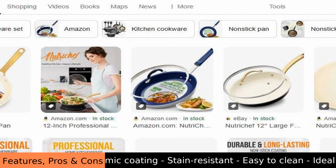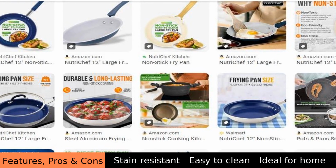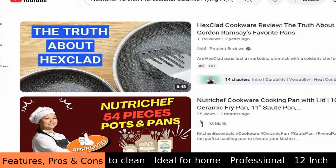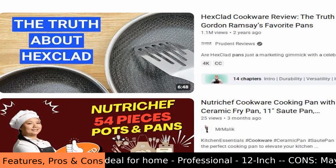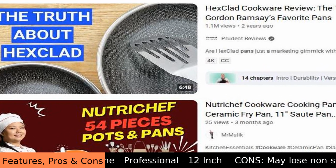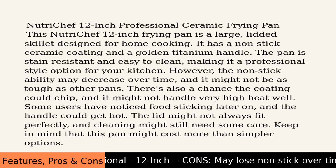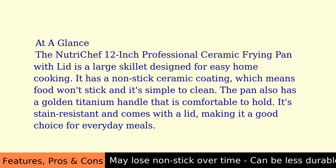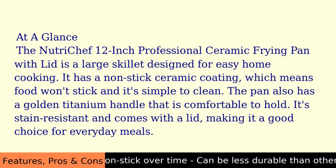Pros: large skillet, with lid, golden handle, non-stick, ceramic coating, stain-resistant, easy to clean, ideal for home, professional 12-inch. Cons: may lose non-stick over time, can be less durable than others, risk of chipping the coating.